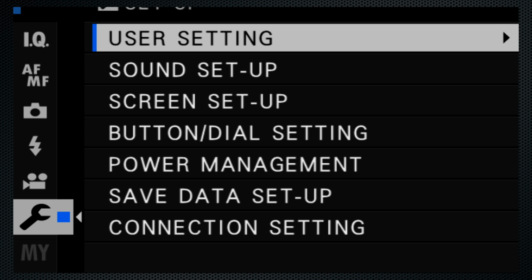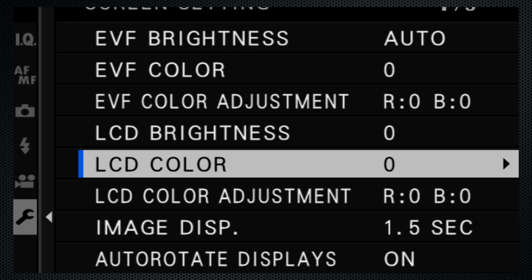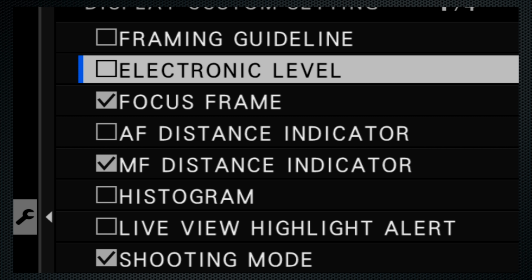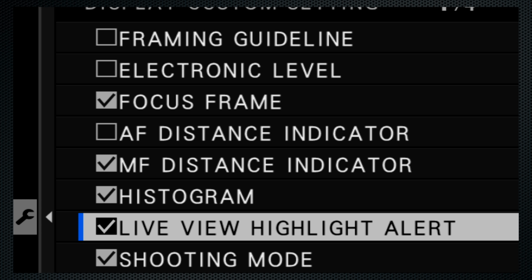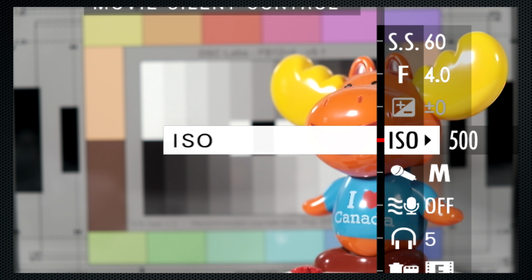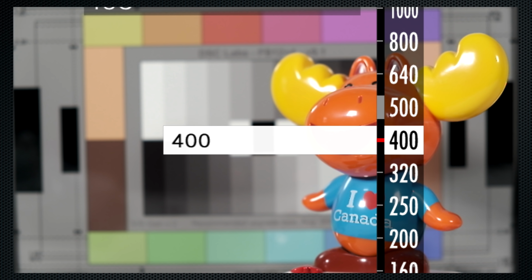In video, the only photometry mode is multi. For managing manual exposure, from the display custom settings, there's histogram and highlight alert. Histogram can also be assigned to a custom key, but neither histogram or the meter appear while you're adjusting the settings, and highlights doesn't seem to work in video mode.